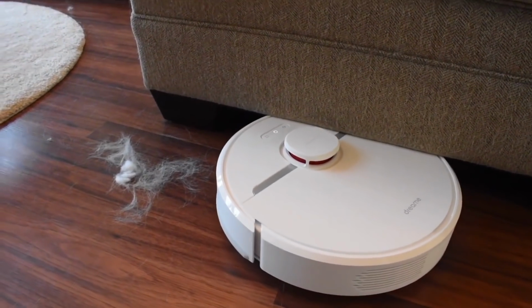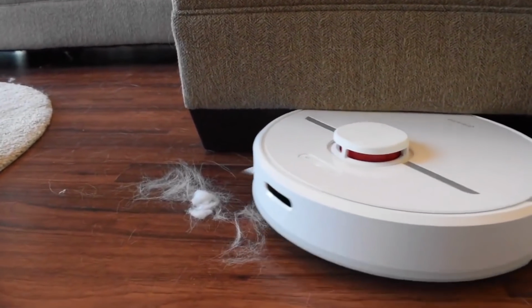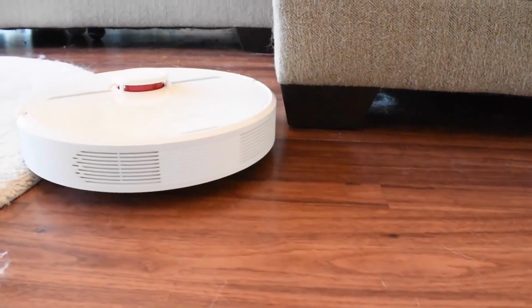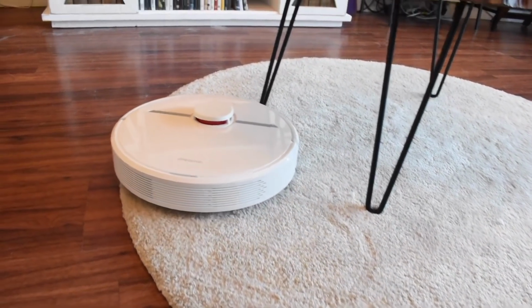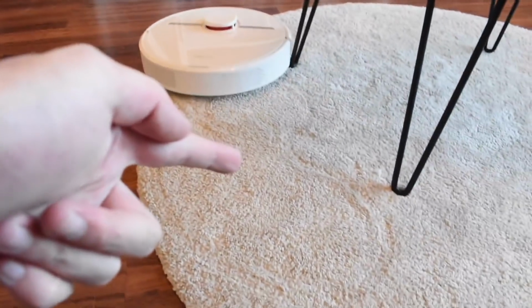So as you can see, this thing is doing a really good job of cleaning up all of the husky hair. Oh, let me see. Oh man, look at that. Oh my gosh. It's all gone. It picks up hair on the carpet with ease, which is also great because you don't want a vacuum that can only clean hardwood but can't clean the carpet.